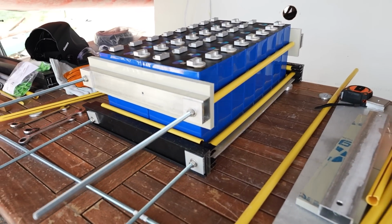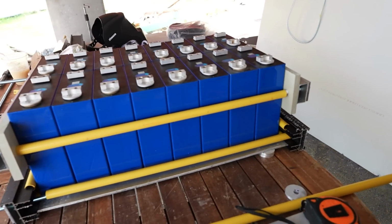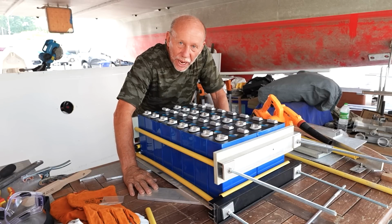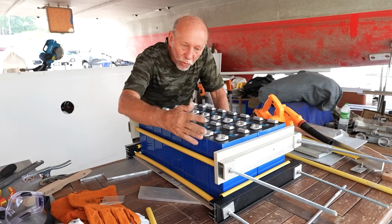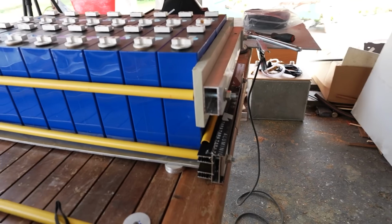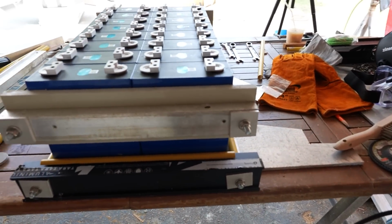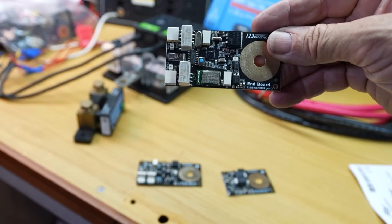I have the bottom shelf bracket, the aluminum bottom plate, and the mid bracket, all of which are compressing the cells, but not for a compression requirement of the cells. It's more a mechanical compression so that when I mount the bus bars, there's no movement in the batteries whatsoever. There's isolation between the items, so if there's ever a short, it's not going to go anywhere. So this battery bank is now complete, ready to get the BMS on top.